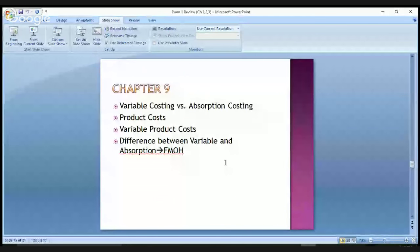All right, so you also need to know the difference between variable costing and absorption costing. Remember, variable costing involves all variable costs in the top part of the income statement. So no matter what type of variable cost it is, it goes up on top. So that includes direct labor, direct materials, variable manufacturing overhead costs, and any variable costs related to the selling of the products. Absorption costing is just the manufacturing. So that would be direct labor, direct materials, and both fixed and variable overhead costs. Product costs, remember those are the cost for the product itself. Variable product costs, and the difference between variable and absorption, which is the fixed manufacturing overhead.